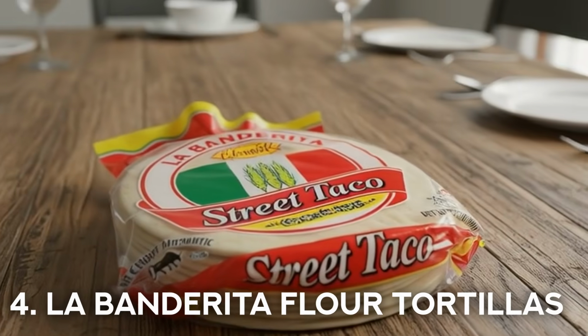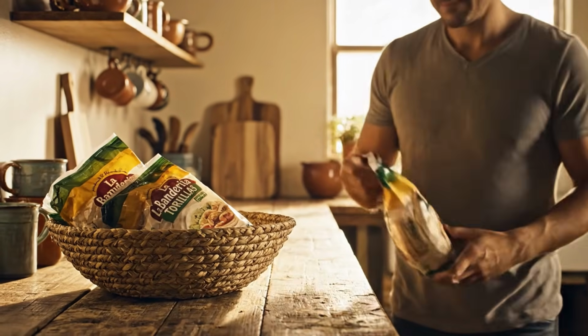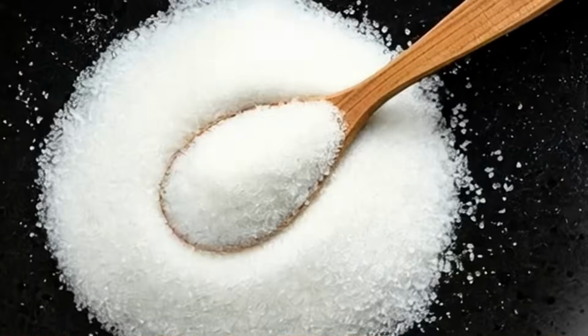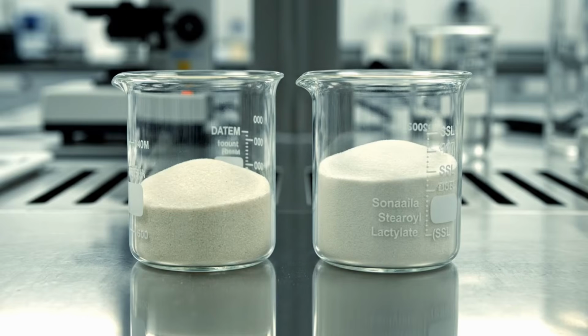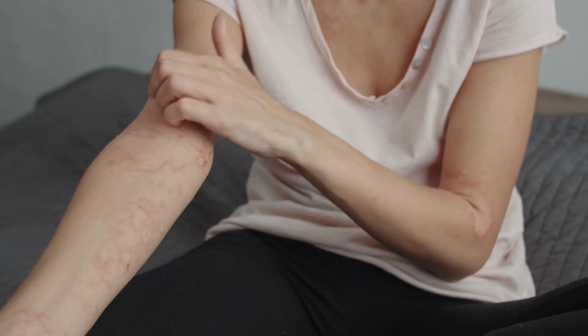Brand 4. La Banderita Flour Tortillas. La Banderita is another major brand, especially popular in Latino communities. Ingredient concerns: sulfites, in some varieties, can trigger asthma or allergic reactions. Preservatives, dough conditioners. Sensitivity alert: sulfites can cause reactions in some people, especially those with asthma.